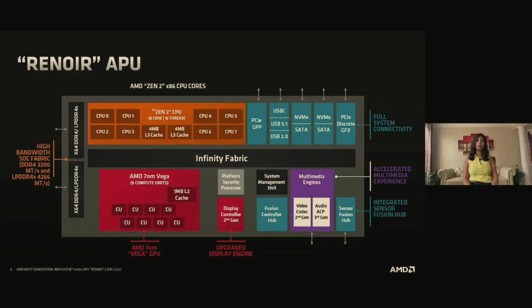On the top right, we have PCI, USB, and SATA ports. We added more IOs to keep up with the needs of modern notebook and desktop platforms. The number of PCI lanes increased from 16 to 20 in the mobile package and 20 to 24 in the desktop package. We also added more USB ports.